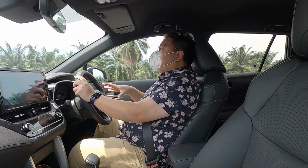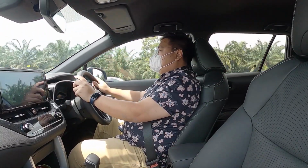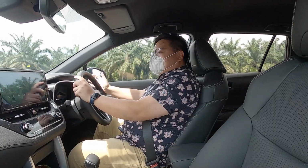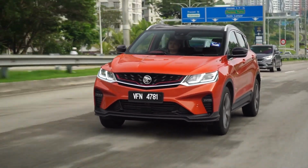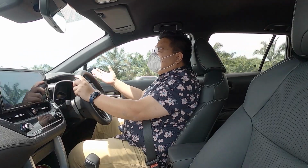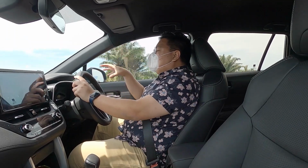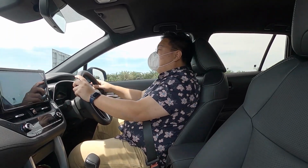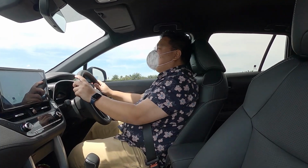Now that is perhaps the biggest advantage of having a hybrid engine compared to a turbocharged one. I drive a Proton X50 myself, and through a similar driving condition like this on the highways, I would struggle to get 6.5 to 7.5 liters per 100. Over here, it's 5.5. That is a massive margin there in favor of this Corolla Cross Hybrid.